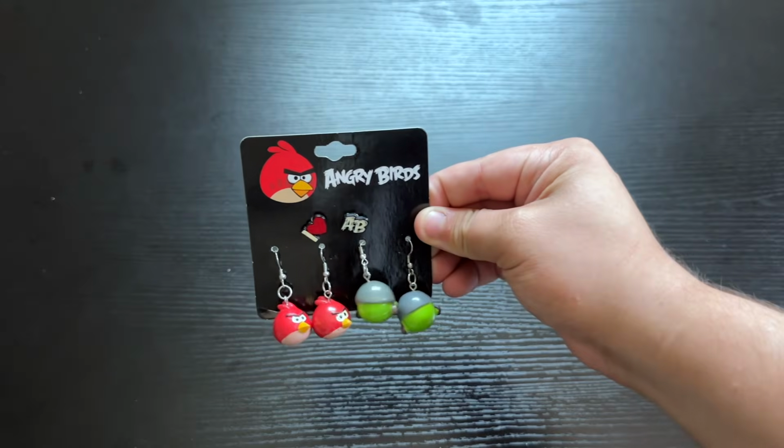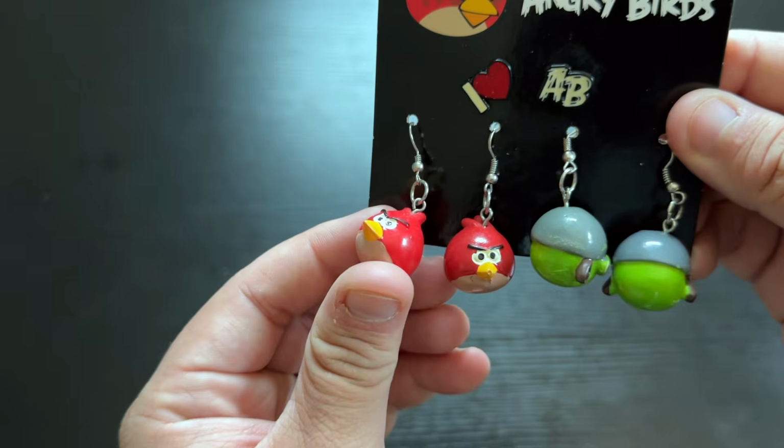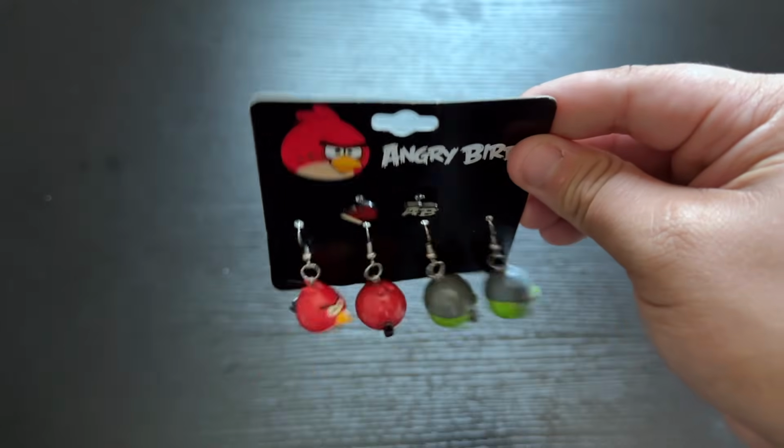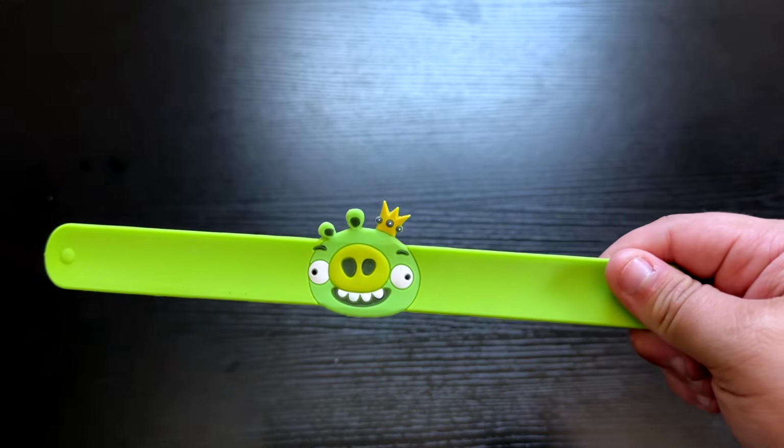Now for the people that wear earrings and like Angry Birds, here's the product for you. We got a couple Angry Bird earrings with helmet pig, red bird, and then at the top it just says I heart Angry Birds. I might get my ears pierced just to wear these. Now we have one of my favorites, and that's this Angry Birds snap bracelet. I remember when these were popular, and the best part about these, if you don't know, is that you can do this. Slap it right on your wrist. Snap it on there. It doesn't get better than that. You want to see my bracelet? There you go.